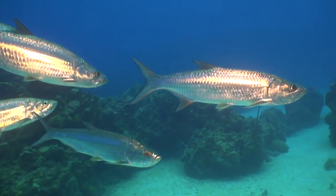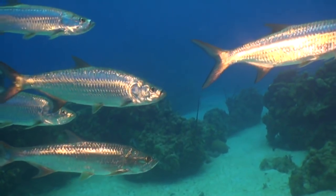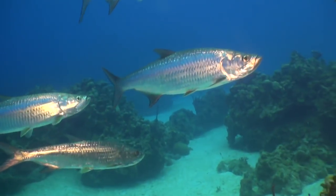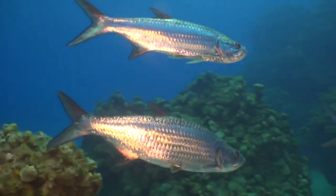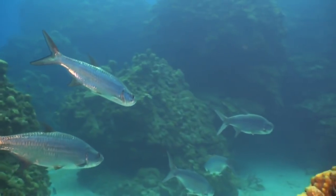So they are actually really closely related to the eels. You wouldn't actually think that, but they are the distant cousins of eels. And you can get a better idea of this when you look at their larvae. Their young, the larvae, when they're very, very small, they actually look like little ribbon eels. You would never guess that they are the young of the tarpon.